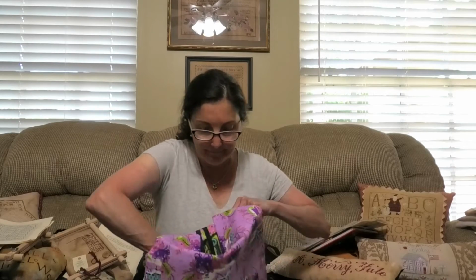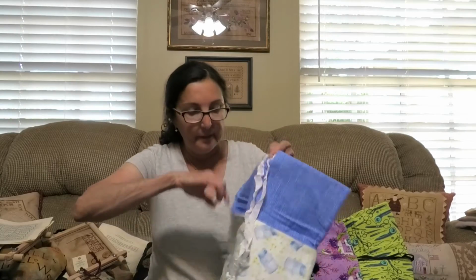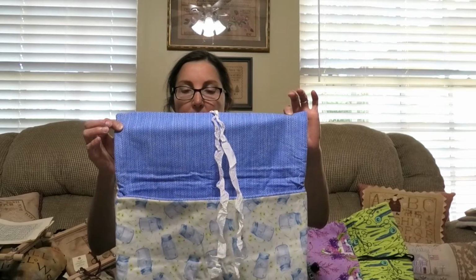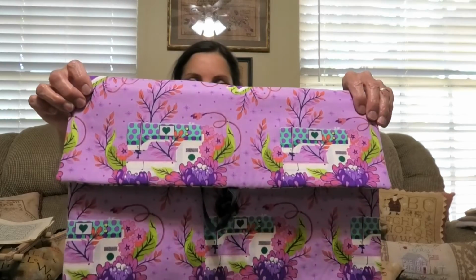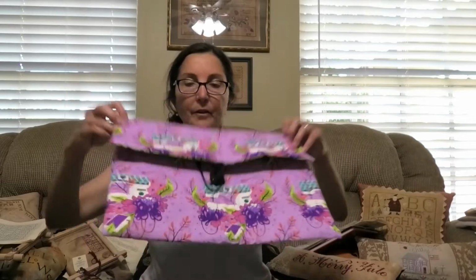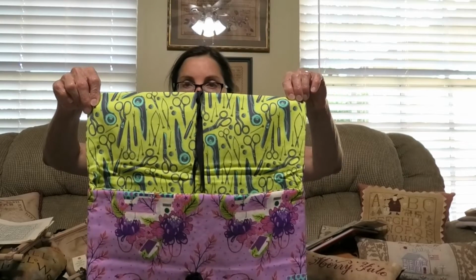This one has got the sewing. Oh, let me show you the inside fabric. Just pretty blue inside fabric. This is so pretty. This has got a sewing machine. See the sewing machine fabric? But look at the inside fabric. Scissors. Isn't that fabulous? These are so nice. She does such a beautiful job.